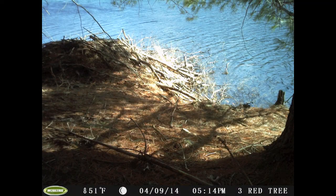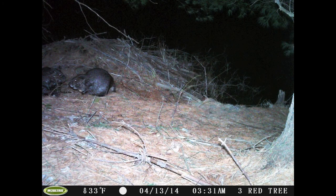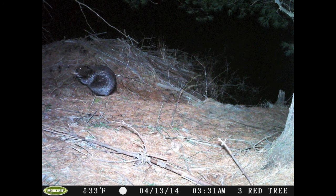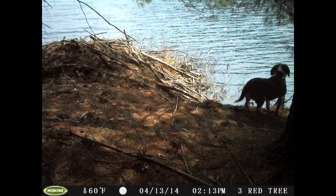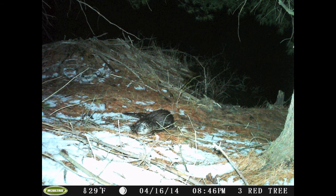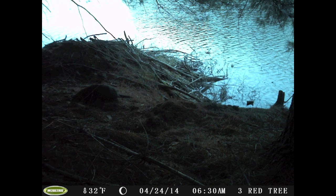These are the images from the camera trap. As we suspected, there's some beavers hanging out there by the old lodge. And somebody's dog came by for a visit. And here's a surprise: snow. Take a look at the date. April 16th. And an otter. Otter's been on my bucket list of things to capture on the camera trap for a while, and I'm really excited because the pictures get even better than this.